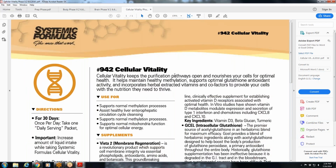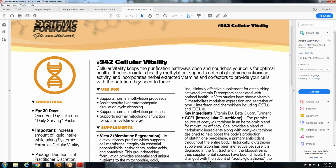There is a fourth phase as well, called Cellular Vitality, and this also comes in a package. And the purpose of this phase is to provide nutrients to the cells to help them thrive after you have detoxed. So as we know, when you remove something, remove chemicals, remove pathogens, it's good to replenish those components with nutrients to make sure that they're strong and healthy, and that they're going to continue working properly.